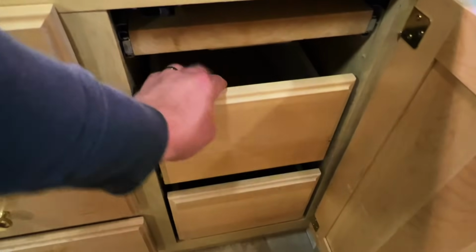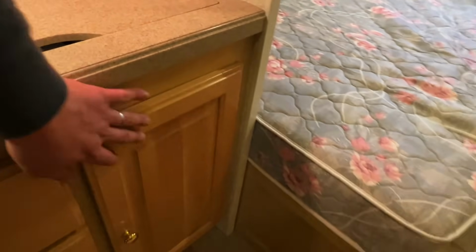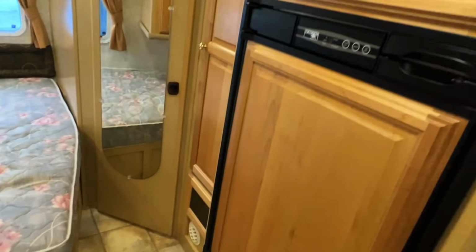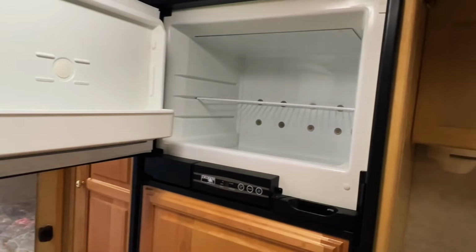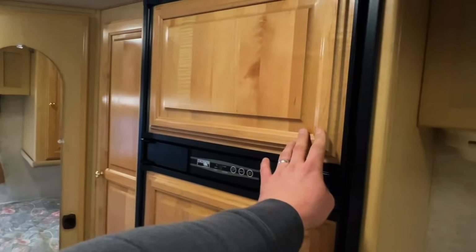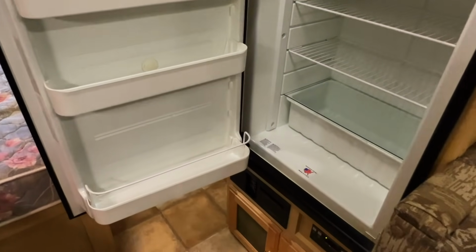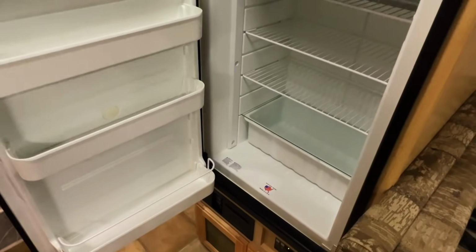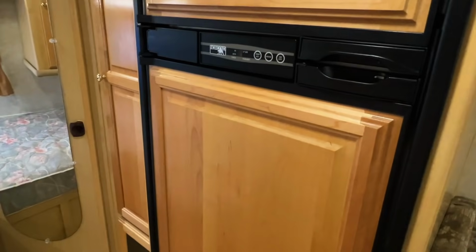Got 2 drawers and a slide-out cutting board. Just opposite that on the driver's side, we've got this separate fridge freezer. This is a 2-way, meaning it runs on AC power, so your shore power plug-in or your generator, or propane gas. It's all controlled via the controls there on the front of the unit.